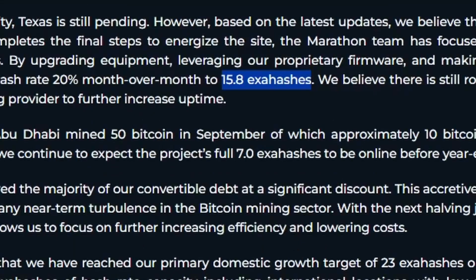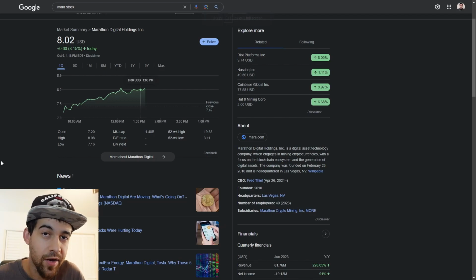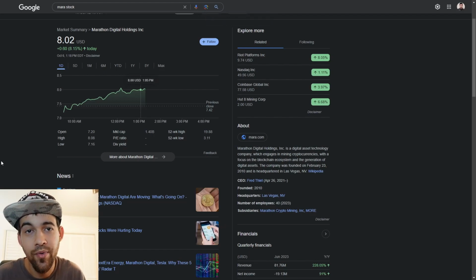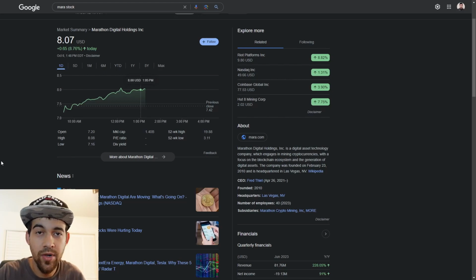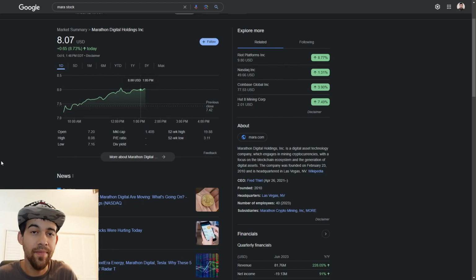Now, what about Mara? Well, Mara currently is mining at 15.8 exahash, so right around 3 times that of Iris. However, market cap wise, they're sitting at 1.4 billion, which is right around 6 or 7 times Iris's current market cap. So Iris would need to 6x market cap while tripling hash rate to be right around the same valuation as Mara when looking at hash rate to market cap. So I see clear value here with Iris compared to the larger miners. They are at a much more reasonable market cap to hash rate. But like I said, there are many other factors to consider, such as balance sheet, such as Bitcoin held. But looking at market cap to hash rate alone, Iris seems like clearly a better buy.